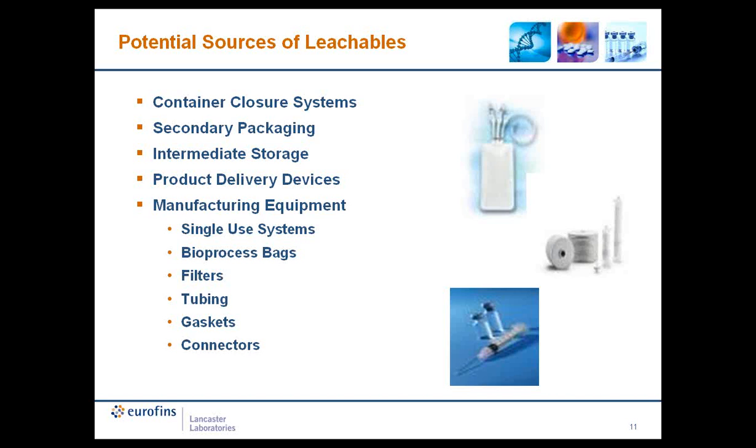So what type of materials used in the pharmaceutical industry may be the source of leachables? Materials commonly used that may contain and potentially leach these additives include container closure systems, which may include vials, syringes, or squeeze tubes, secondary packaging, which may include foil pouches or plastic containers, intermediate storage, which may frequently be bulk storage containers, product delivery devices, examples of which could be nebulizers or inhalers, also single-use systems, bioprocessing bags, filters, tubing, gaskets, connectors, and other manufacturing components.